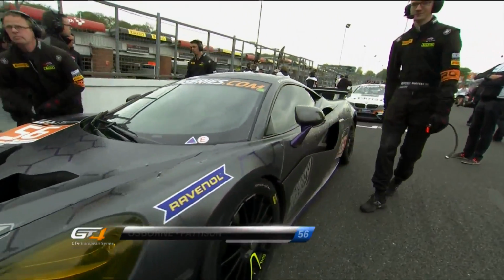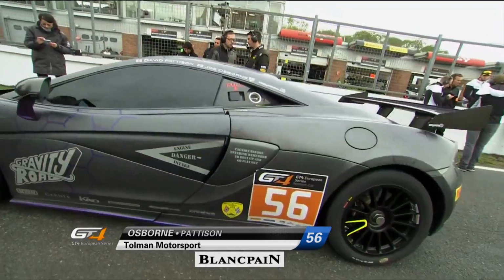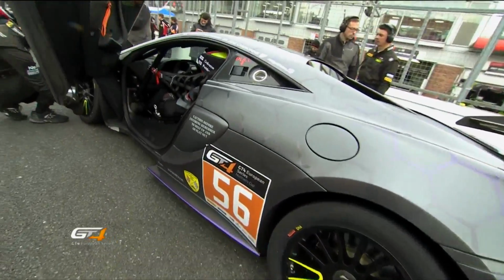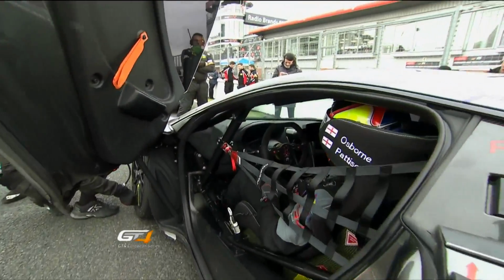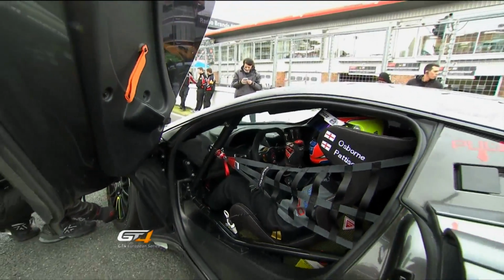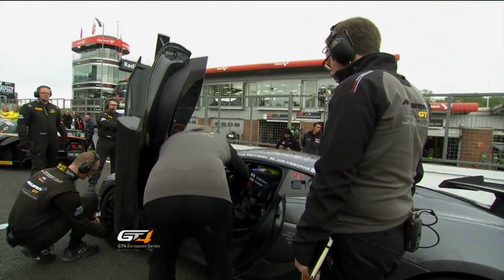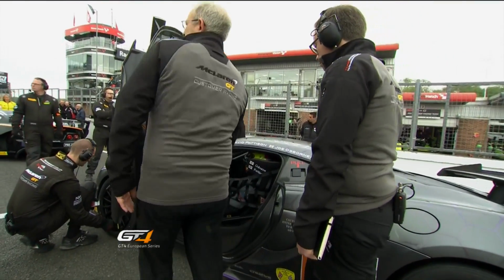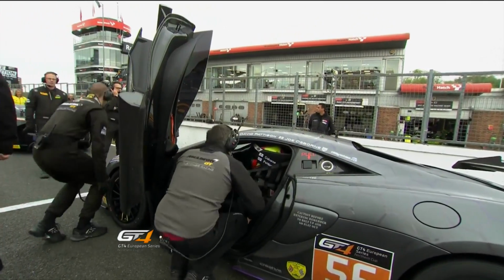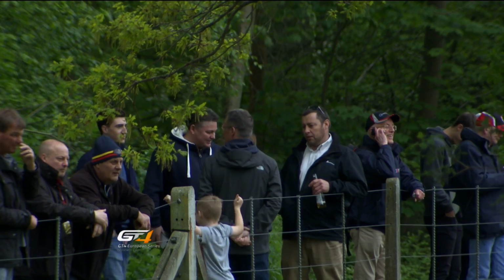Here's another 570S that will be starting from the inside of the second row. Joe Osborne will be starting the race and handing over to David Pattison, his teammate. But Joe, very, very handy driver indeed. Probably got a quip he wants to mention to his crew, gets them to lean in and find out. But for the Tolman Motorsport McLaren, that's a much better position to be starting the race from. Obviously, he's got to consider what he can do about the Ginetta that will start in front of him.